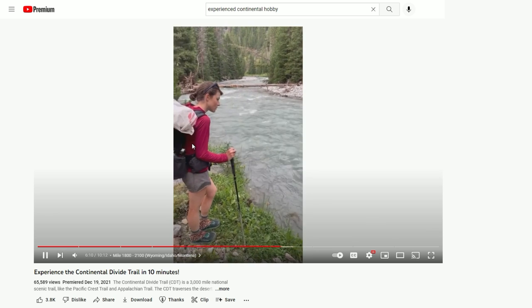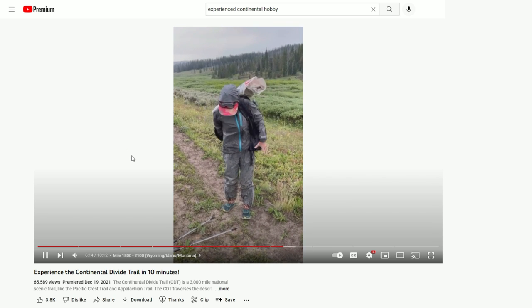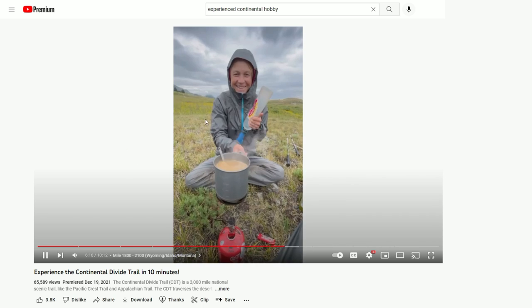Three states and one national park. We left Wyoming and the Wind River Range toward Yellowstone National Park. We had some cold, rainy weather, but kept warm. Man, look at that weather.